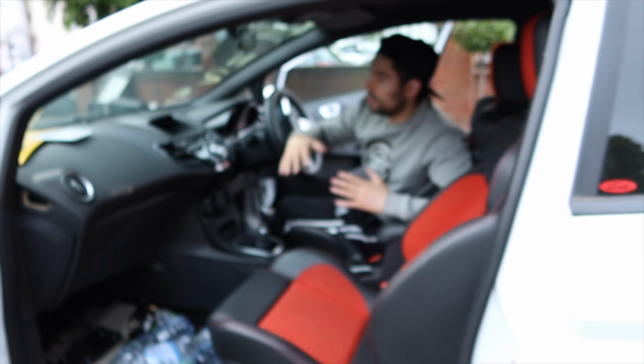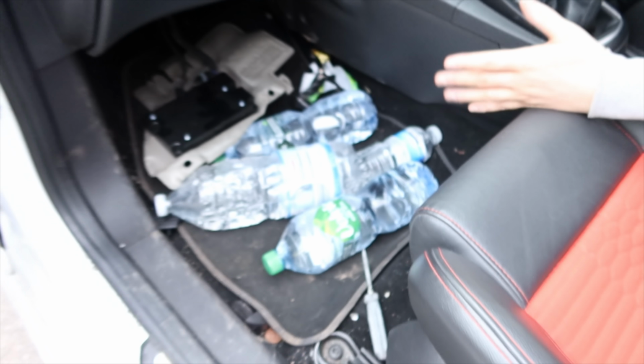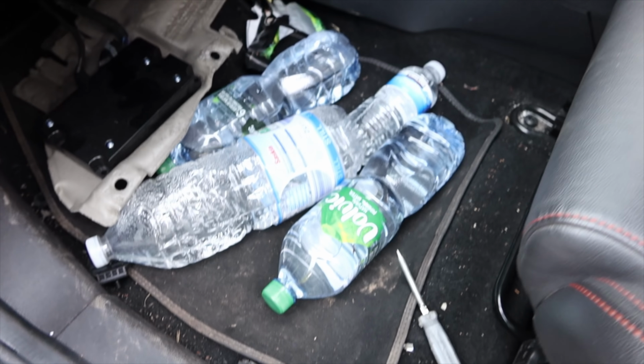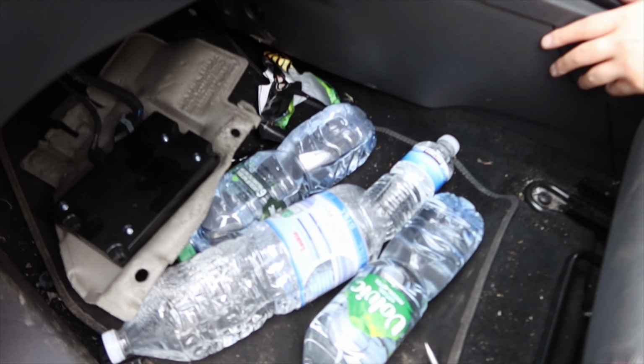Right, so moving to the inside of the car, guys, you'll see that it is quite a bit of a mess. We've got loads of water bottles there, I don't know why. Looks like the guy that stole the car might have been trying to keep hydrated while being chased by the cops. What do you reckon, T? You never know, I think it's that ice cream as well.